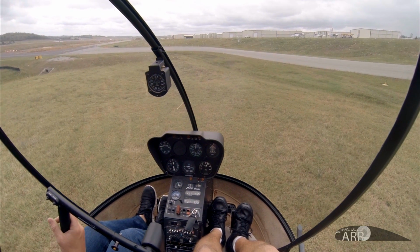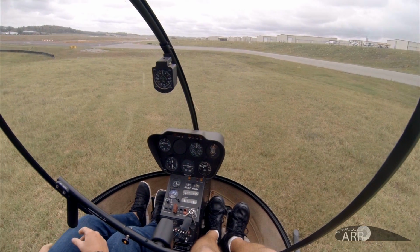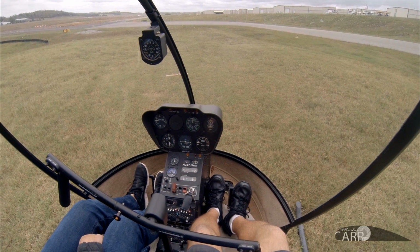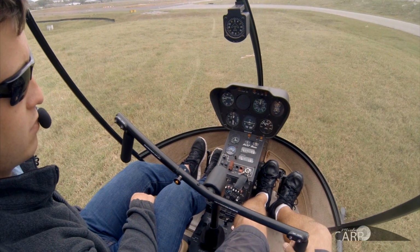Alright, and hover auto in 3, 2, 1. Collective pull. Not enough collective pull. Not enough? No. Alright. At what point not enough? Was it falling too fast?